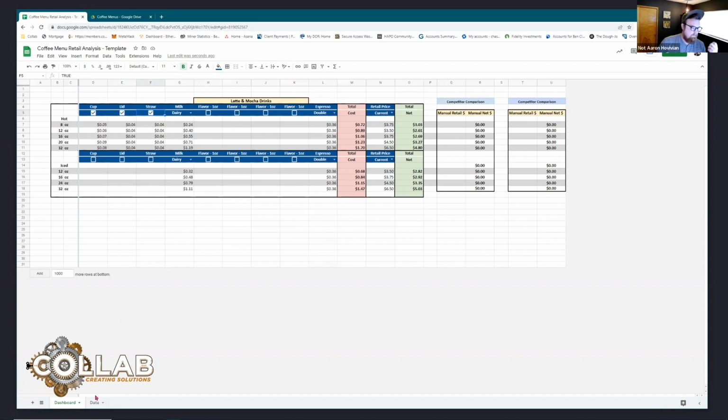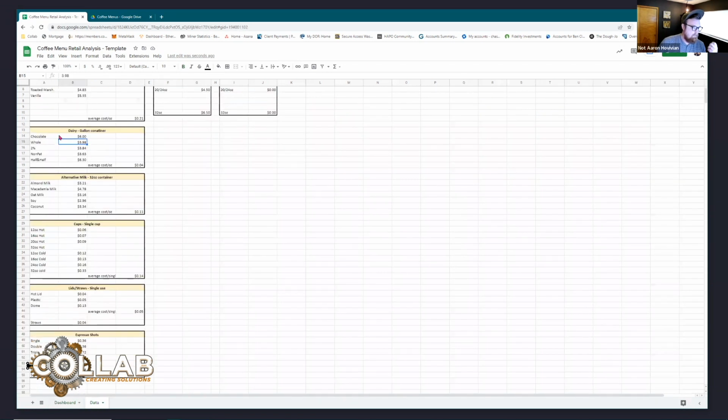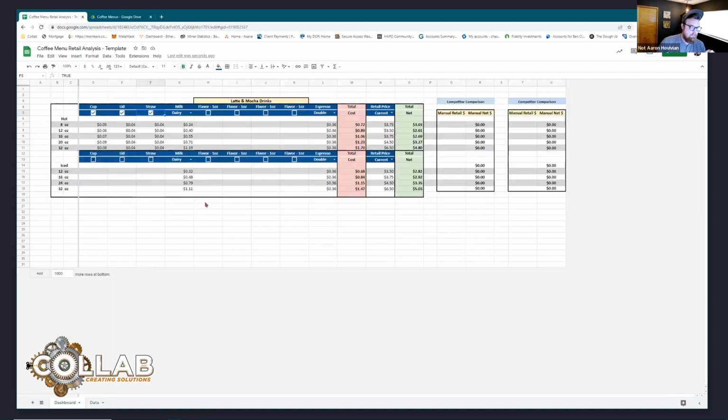Dairy, this is built off of, again, the milk here at an average cost of about 4 cents an ounce. In a more detailed version of this, I would have broken this out per milk type instead of just dairy. Because it's a simpler version, we're just going to go with average cost of milk. So if my average cost of milk is about 4 cents an ounce, this is what it would cost me in a 12-ounce, 40 cents there.